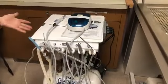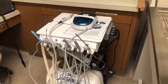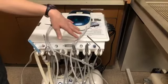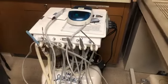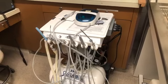So just like cats and dogs, we clean their teeth. This is just a normal unit you would find in any vet clinic. Nothing special or fancy about it. We have the scaler, the polisher, the drill if we need to. Everybody gets great oral care here as well.